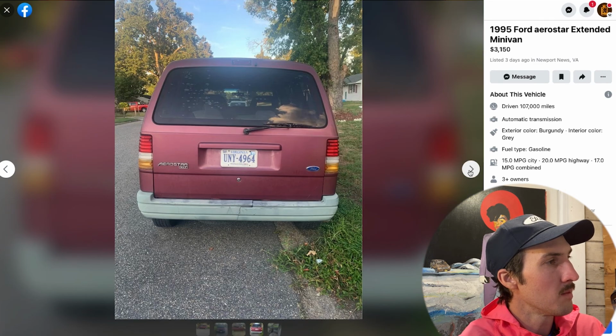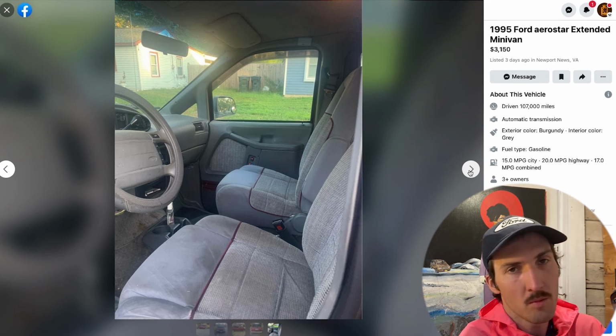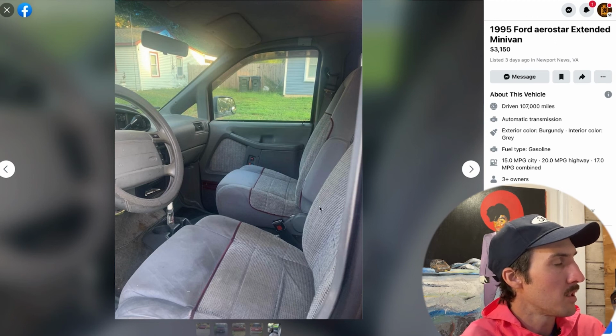Good pictures, very basic. I like that they go around the vehicle. I would have liked to get one or two more of the interior, but certainly we see what we're working with. Actually, the headliner looks like it's in pretty decent shape. A little bit of stains on the carpet.